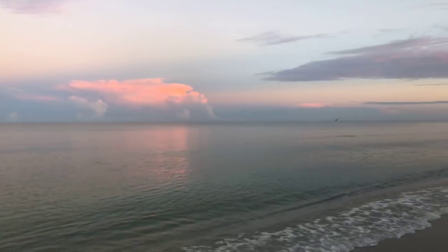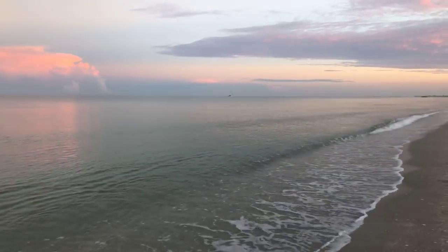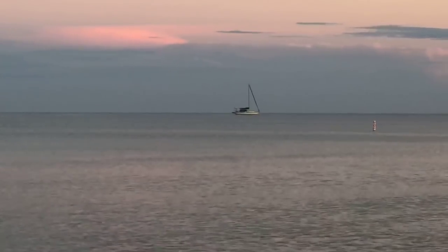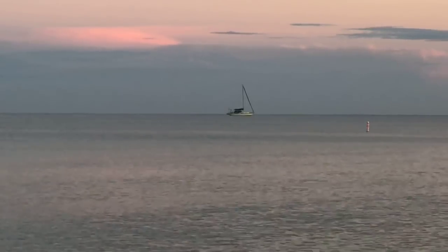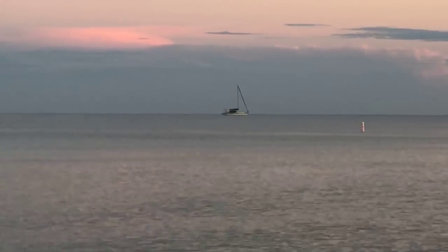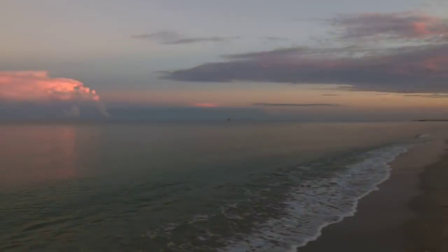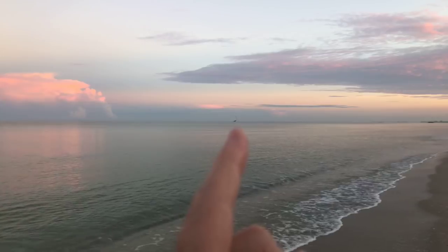Sailboat anchored offshore. It's like a catamaran, maybe. There, it'll focus. Thought it was going to be too dark to get a focus. Yeah, it looks like those guys were anchored offshore overnight. That's got to be really peaceful. Can just barely see it in the wide shot right out there.